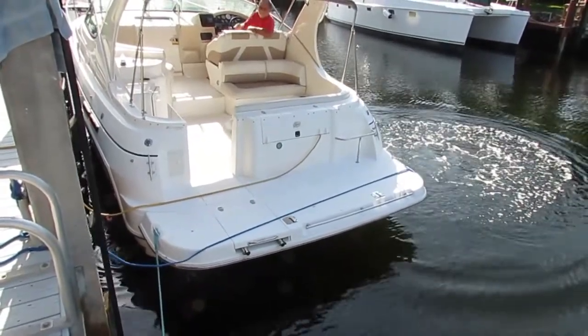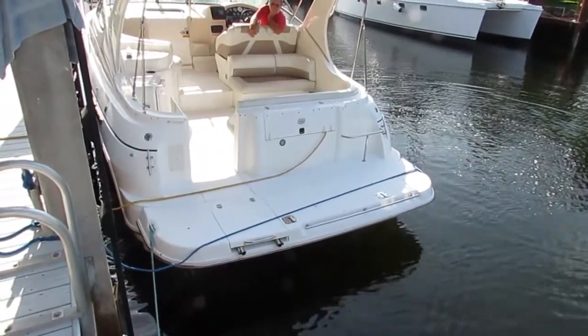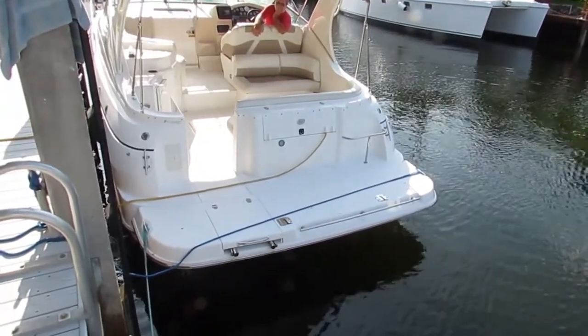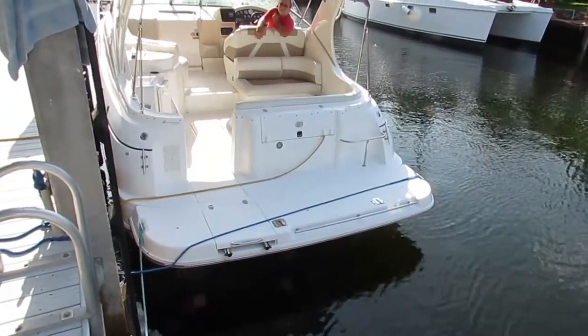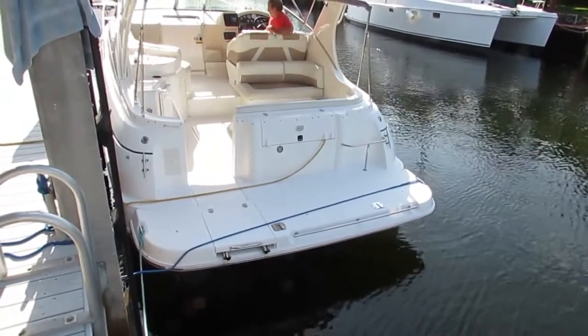That's the starboard side. No smoke. Those are the MPI engines, so just turn the key and they start right up. Okay, we'll do a couple of circles outside the dock so you can see the boat a little bit better, and then we'll head out.